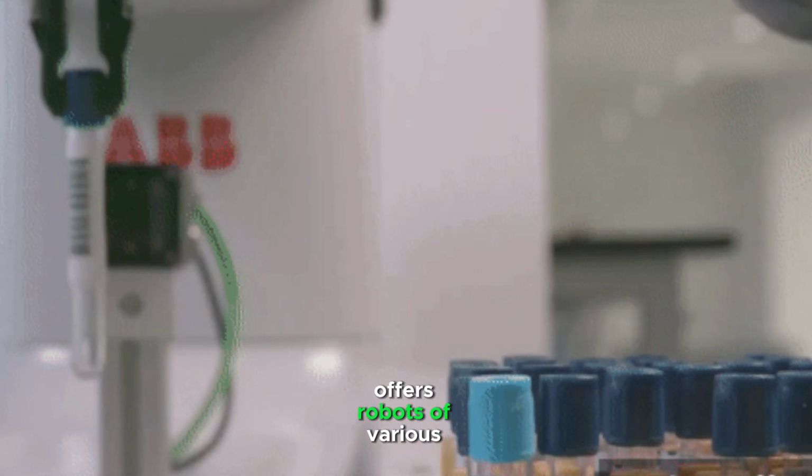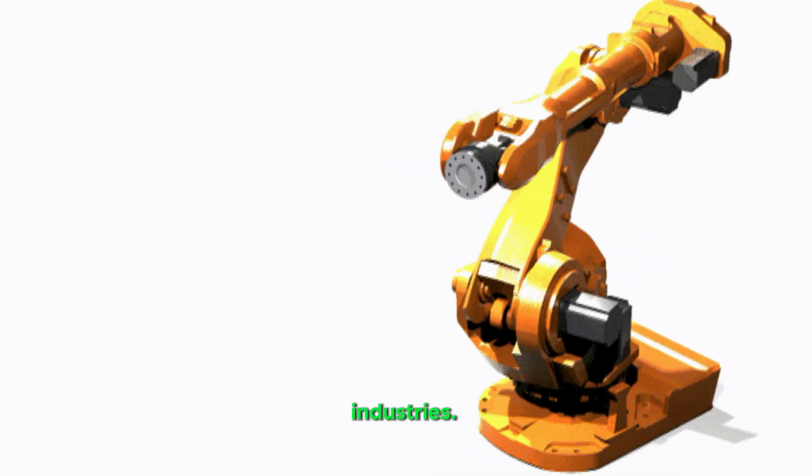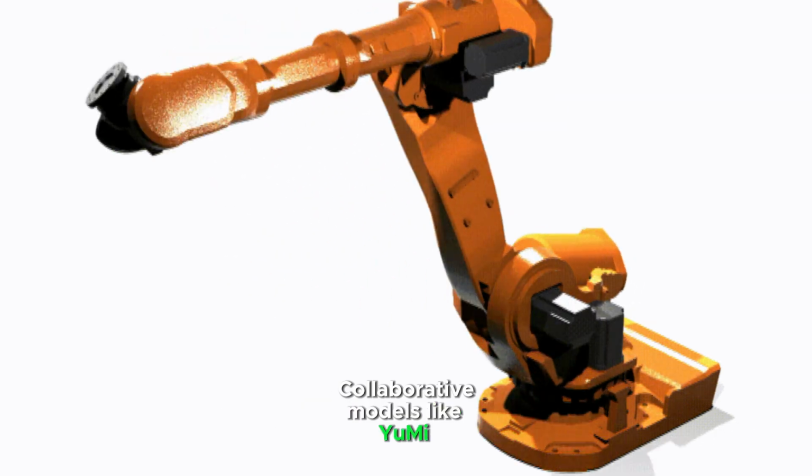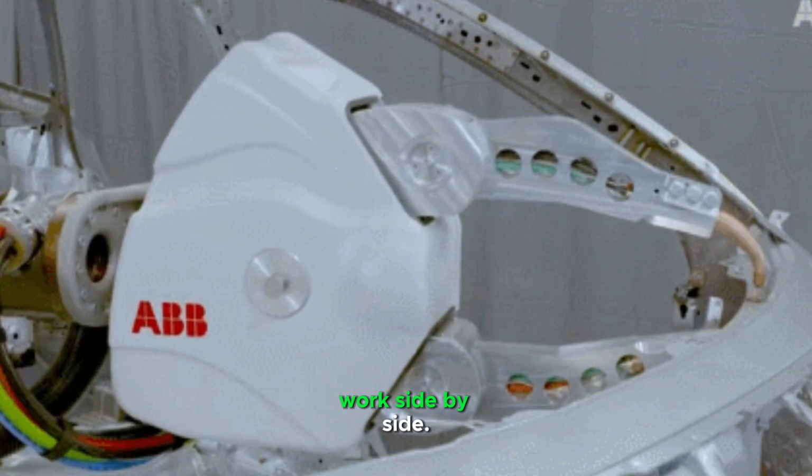ABB offers robots of various payload capacities and reaches, catering to diverse industries. Collaborative models like YuMi include advanced safety systems, allowing humans and robots to work side by side.